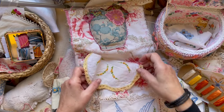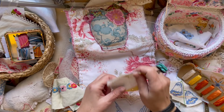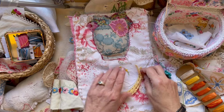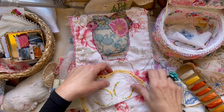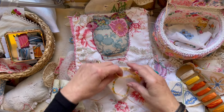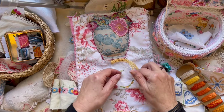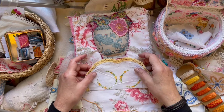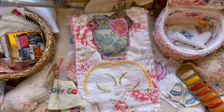Stop everything. Here we go. This is going to be my little needle book, and we're going to open her up. And I'm going to stitch her on that way. Okay. Well, look at the work this person has done. I couldn't tell the front from the back.